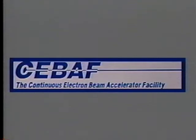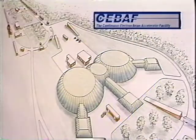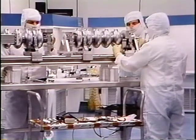Beam Accelerator Facility is a new laboratory for basic nuclear physics research. At CEBAF, scientists can advance our understanding of matter itself by probing the quarks and gluons in the atom's nucleus with beams of electrons from a superconducting accelerator.